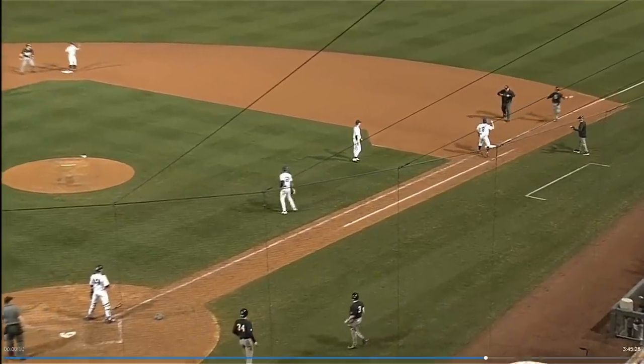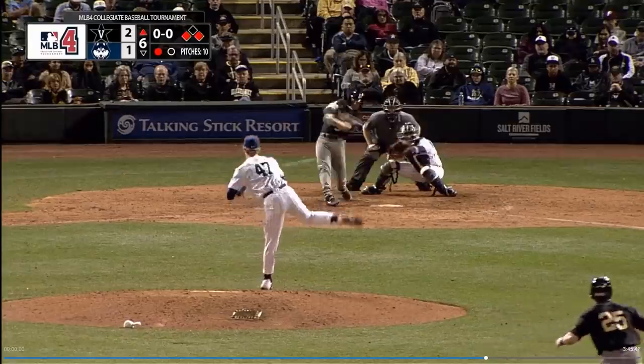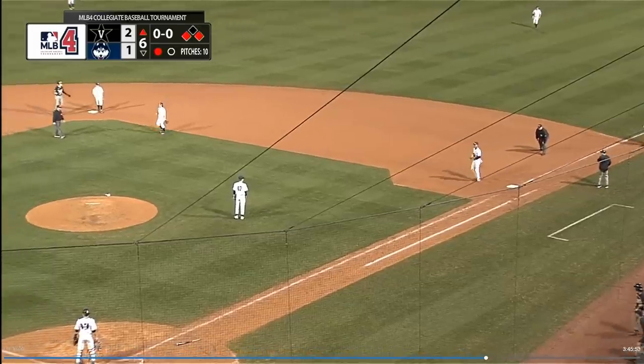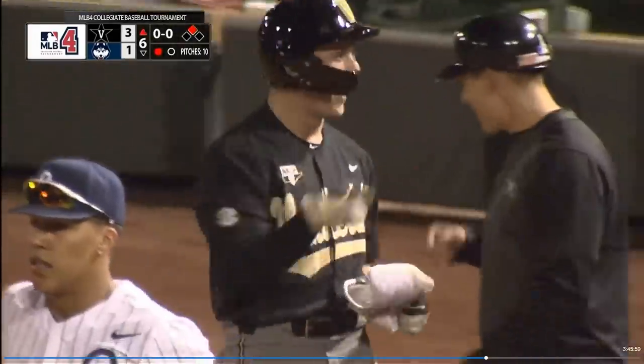And Bushling, just last time up, down the right field line. First pitch fastball hits off of Crawford. The second baseman Bushling tries to get it. Everybody's safe. And the bases are loaded with only one out for Rodriguez.